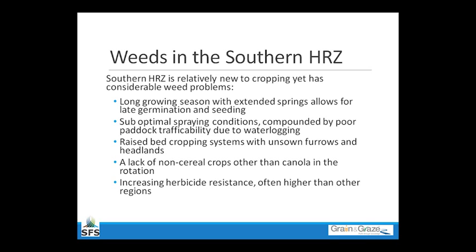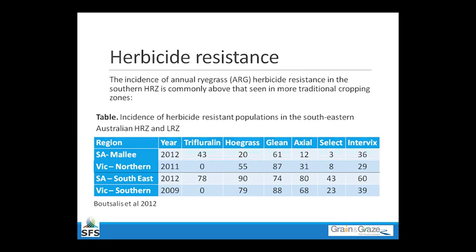And we've got increasing herbicide resistance, probably higher than any other area, and I'll just have a quick look at this. This is survey work that you've probably all seen. If you look at the low rainfall zones of the southern Mallee and northern Victoria, their levels of resistant populations versus the higher rainfall zone in the southeast and southern Victoria, you can see we're miles ahead. We've only been in the game a short period of time, but we've got much higher levels of resistance. And it gets even worse when you look at the results for southern Victoria from 2009. In fact, if the other two were more current, the 2011 or 2012 years, we'd be significantly worse than we are there now.